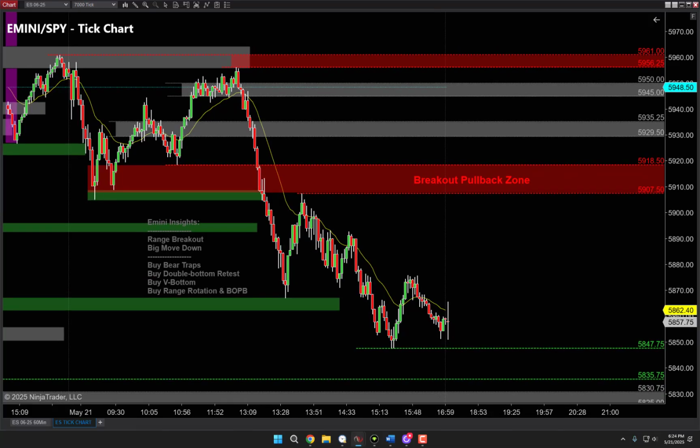Tick charts are always the easiest to time the entries. If you're watching for the first time right now, by the way, all the time frames, that's a 7,000 tick chart, upper left-hand corner. And that, my friends, is the only indicator you need to make lots of consistent, dependable money. That is the 21 EMA.